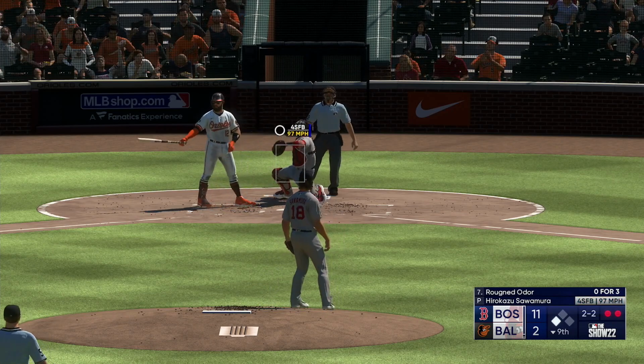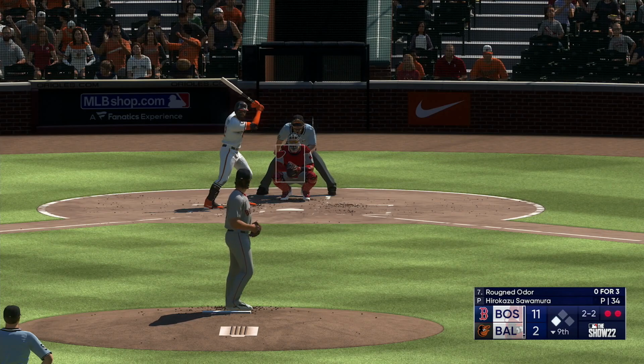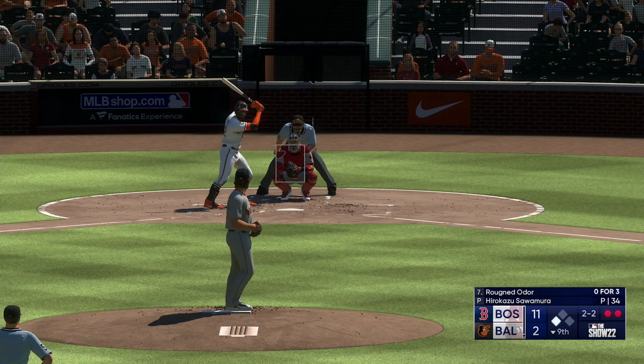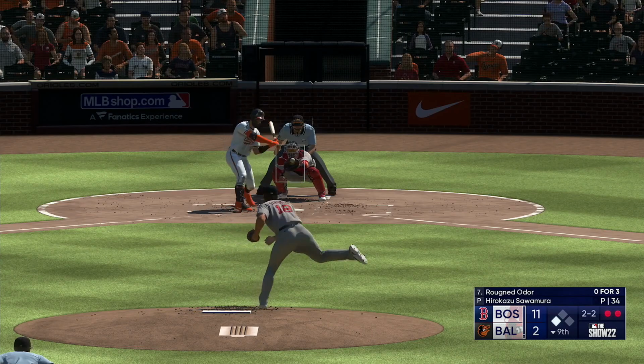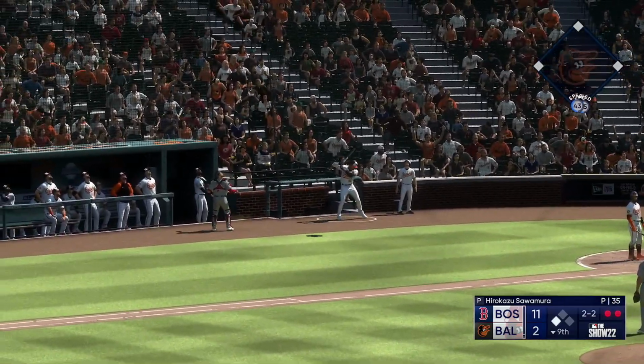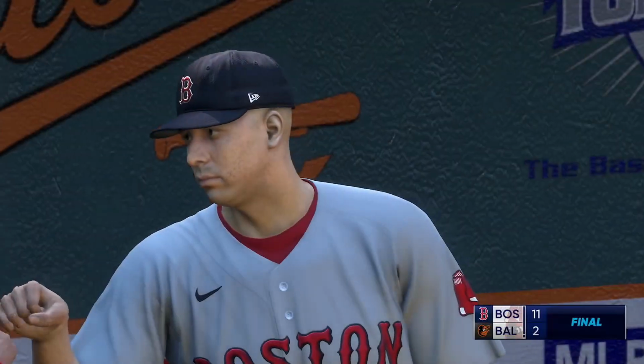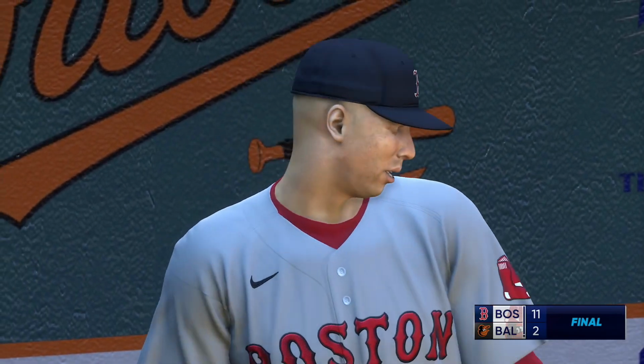Next pitch, way upstairs. Is just one strike away. And a pop-up, right side, foul territory. And he'll put it away. Ball game. And the Red Sox take this one in a blowout.